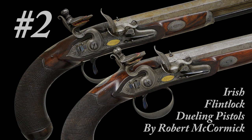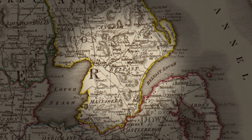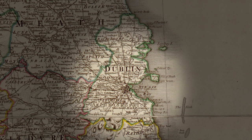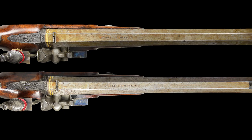Here is a superb and very rare cased pair of best quality Irish Flintlock dueling pistols by Robert McCormick. Robert McCormick is known to have worked in Belfast, Northern Ireland from 1792 through 1794. He later moved to Dublin with known examples that are dated 1796. It is not known where he received his training, however his craftsmanship and attention to detail rank among the best of his era. This lovely, high-quality pair features 10-inch swamped octagon barrels of watered iron carrying the McCormick Dublin address.